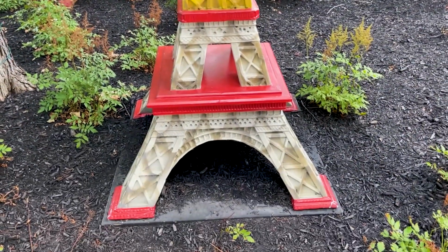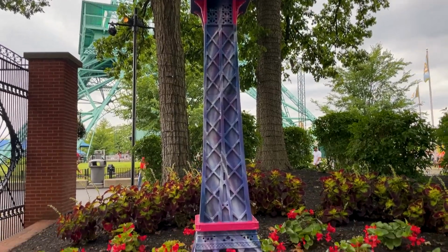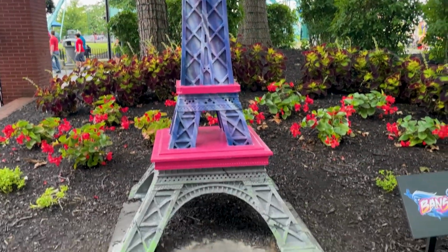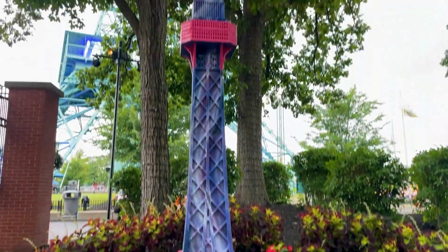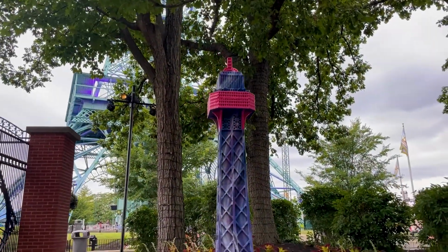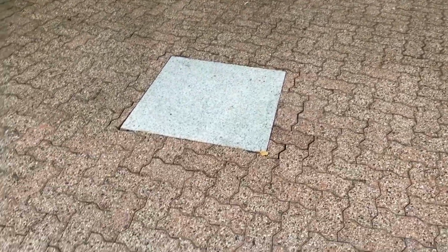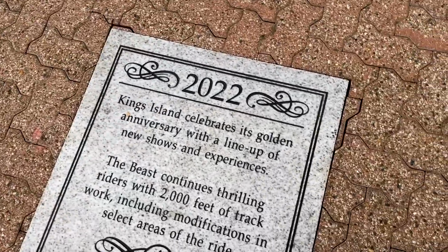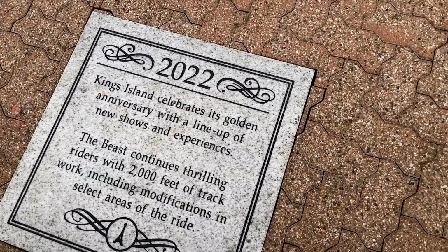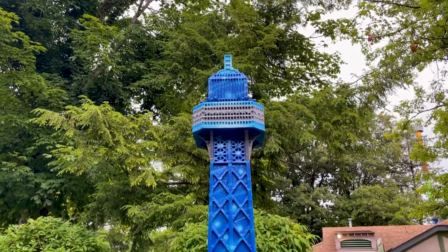That's really awesome. All right, let's play a little game. Can you guess what this one is based on the colors? That's right, it's Banshee. Super excited to get on that. I think I might get on it tonight for our night ride. And you can see the empty marble slabs, because here is the last one, in 2022, that celebrates the golden anniversary. All right, there's a few more of these, but this is going to be the last one I'll show off. Let's play another guessing game.